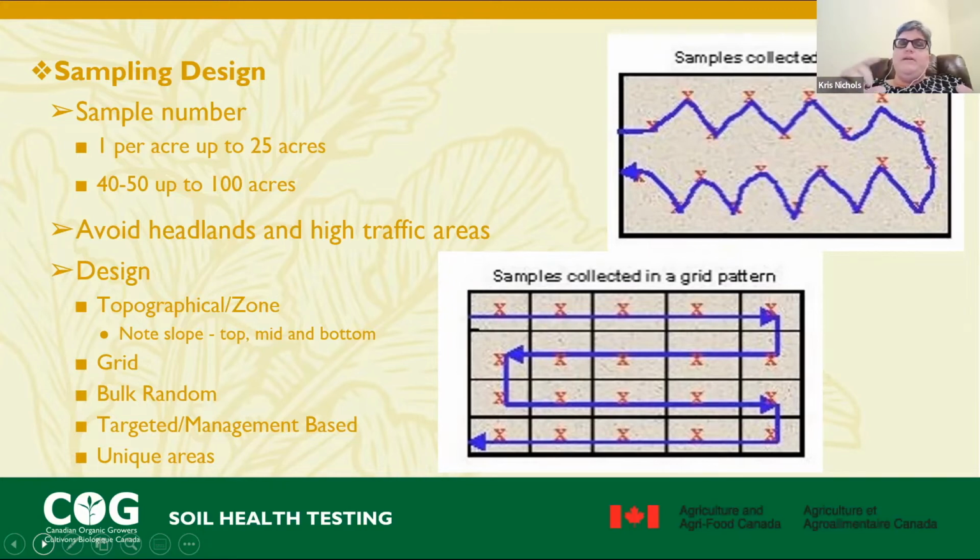So you can really have different types of designs for the soil sampling, depending, again, on the questions that you're trying to address. And CAP has a previous webinar that they've done as part of other projects that goes into a lot of details about the sampling design and the choices that are made for that.